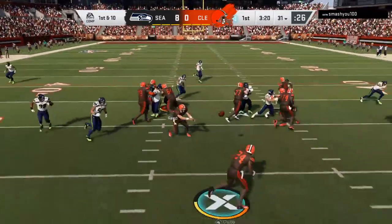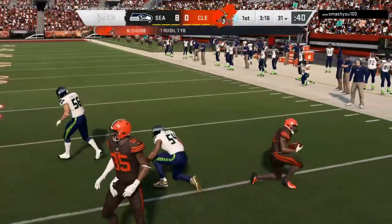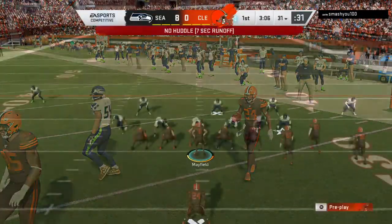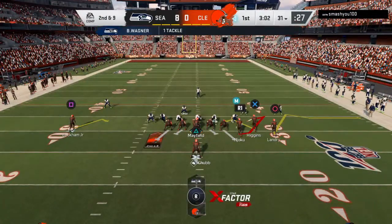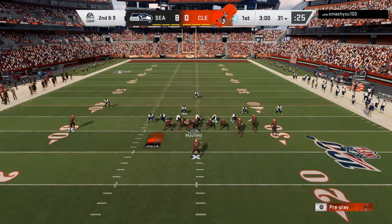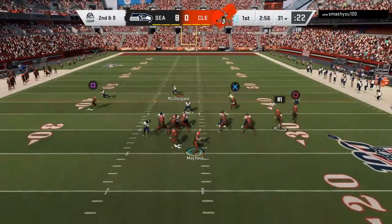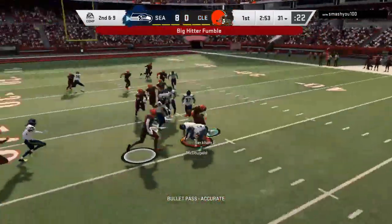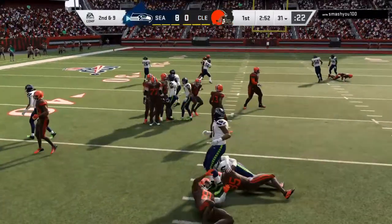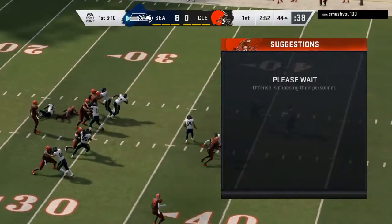First carry for Nick Chubb. Making the stop that time, Bobby Wagner. He was taken down by Bobby Wagner. Brings up second and 9 at the 31-yard line. On second and 9, Mayfield. And he coughed it up, and the Seahawks have picked it up. They'll take over inside the 45 at the 44-yard line.